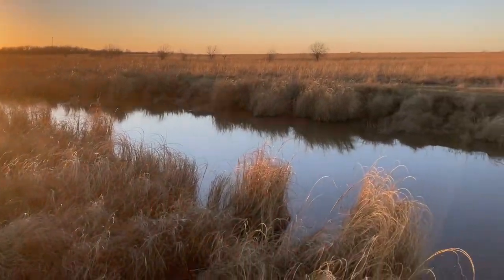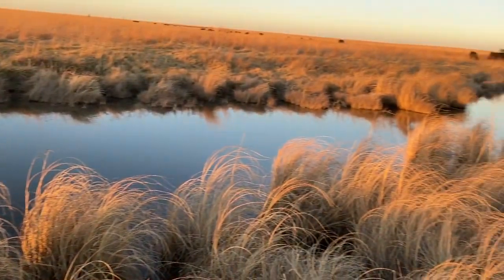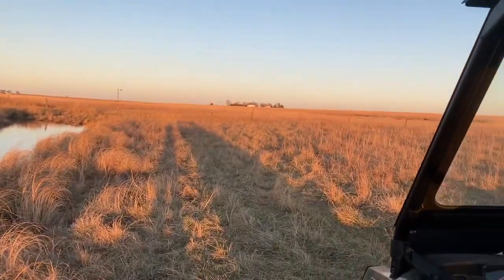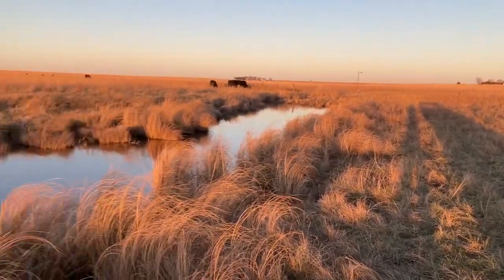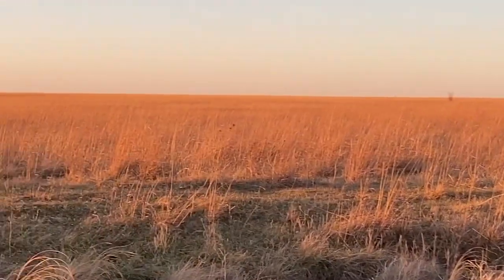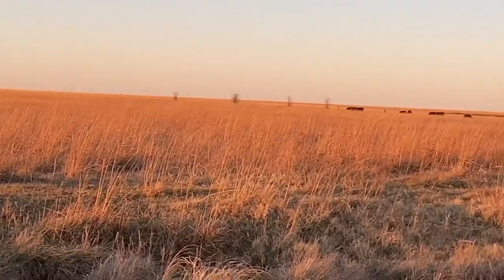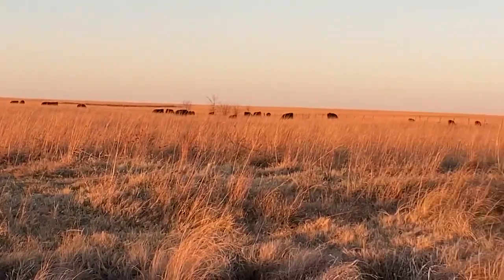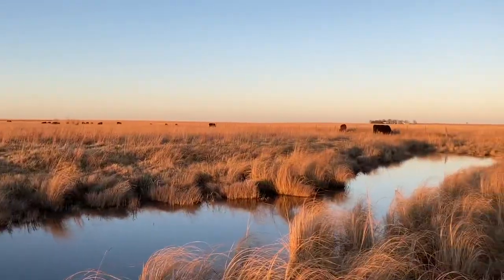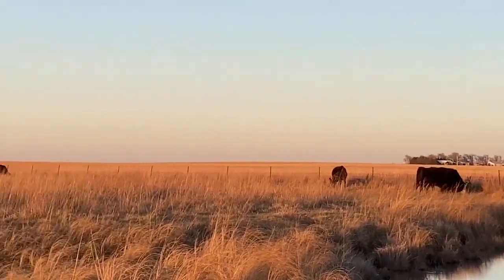This is just one section of water that they have in the creek, but this is a pretty good section of water. It's got some good water in it. You can see it's a little bit grazed down. The steers were hanging out here, but look at all that grass out there, guys. Look at all that stockpile grass. That's enough grass to last these cattle at least 3 months. 30 head of cattle and 6 calves. The cattle are making their way down to it right now.